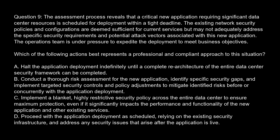Option A. Halt the application deployment indefinitely until a complete re-architecture of the entire data center security framework can be completed. Option B. Conduct a thorough risk assessment for the new application, identify specific security gaps, and implement targeted security controls and policy adjustments to mitigate identified risks before or concurrently with the application deployment. Option C. Implement a blanket, highly restrictive security policy across the entire data center to ensure maximum protection, even if it significantly impacts the performance and functionality of the new application and other existing services. Option D. Proceed with the application deployment as scheduled, relying on the existing security infrastructure, and address any security issues that arise after the application is live.